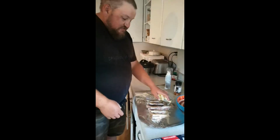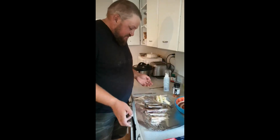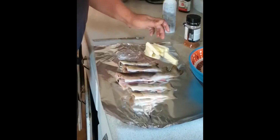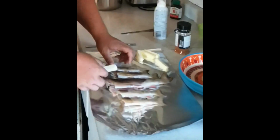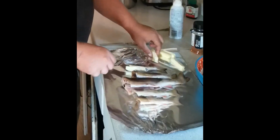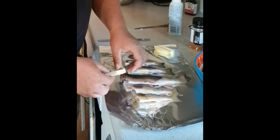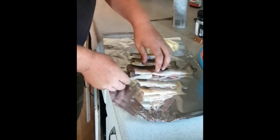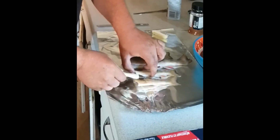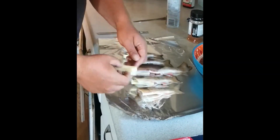So, we're going to do some barbecuing today, because I felt like barbecuing the other day and kind of always feel like barbecuing. So we're going to barbecue these specks. Got 5 of them. We got 5 sticks of butter. Just going to jam that into the crevasse of the bellies. Just like that. Gotta have butter when it comes to speckled trout.